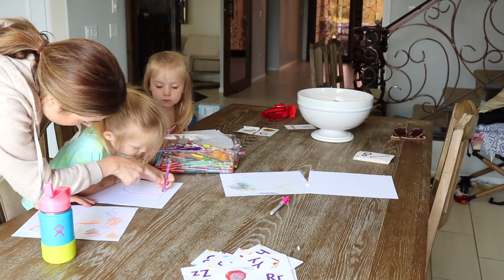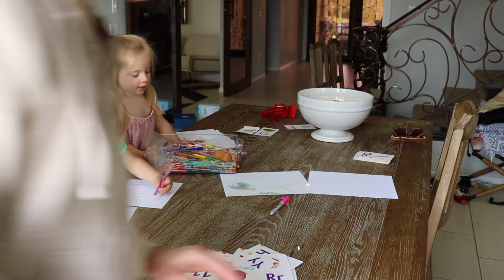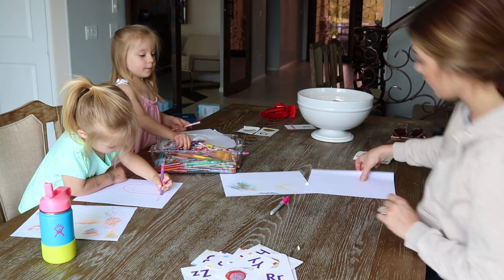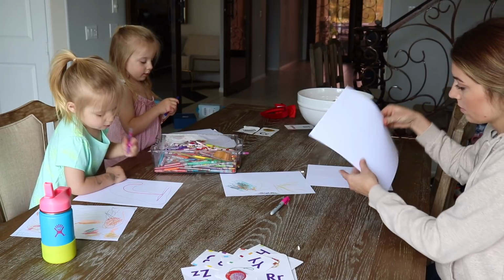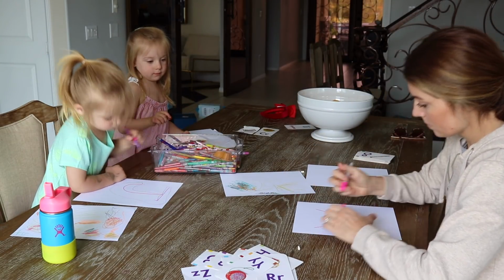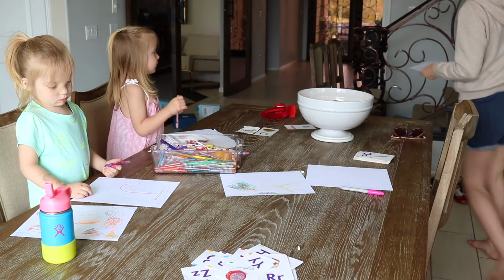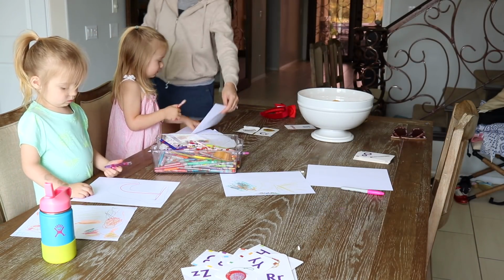So I kind of switch up what we do. Sometimes we'll do little workbooks. There's a lot of great preschool workbooks. Here we're working on tracing, and I'll just draw a letter or a shape and have them work on tracing it. Sometimes I'll have to kind of guide them. And June is a lefty, and it's really hard teaching her how to trace and draw with the left hand. I've never even thought about that.